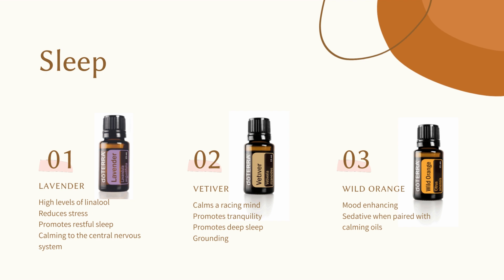So my first recommendation, always going to be my number one recommendation, is lavender. Lavender has high levels of linalool. Linalool is very calming to the central nervous system. But the great thing about lavender is even if you use it during the day, it doesn't give you a feeling of sleepiness. It's just a very calming feeling. So you don't have to worry about using it throughout the day for other ailments or other protocols. This is not going to give you a sleepy effect, but it does bring calming to the central nervous system. Lavender reduces stress and promotes a restful night's sleep.